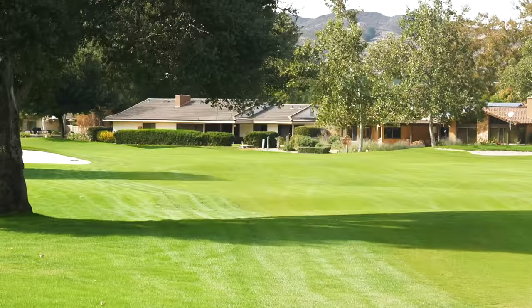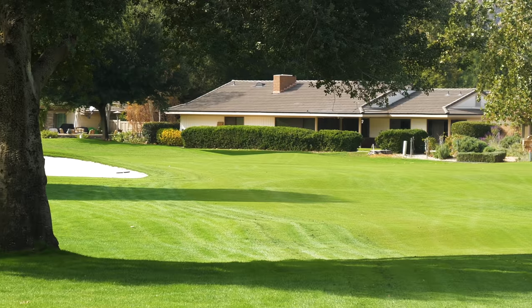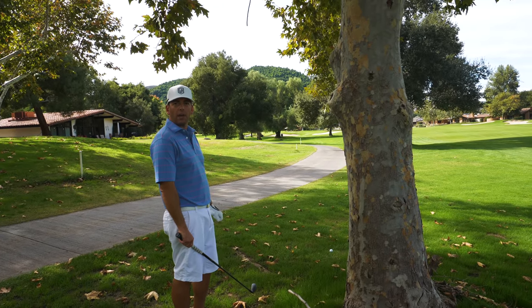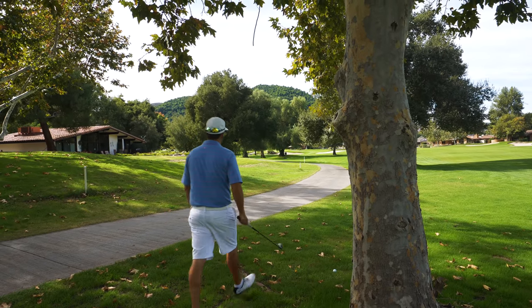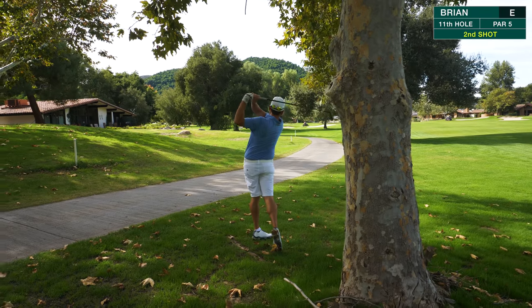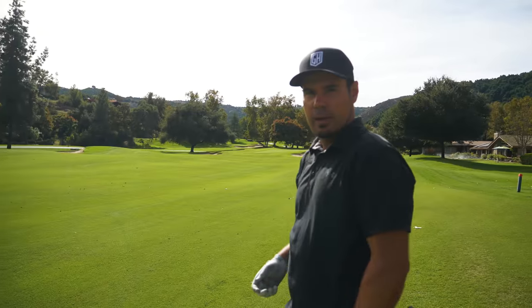I hit that pretty good, fading over. Should be middle of the fairway. Pull my drive over here to the left. Really don't know how far I have, but I'm going to hit a rescue and try to carve one through the trees here. You got about 235. It's gonna be fine. All right, laid it up to perfection.